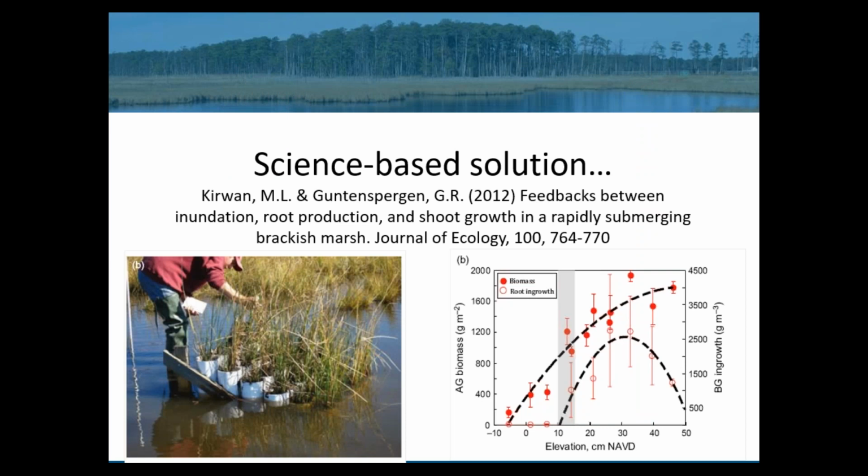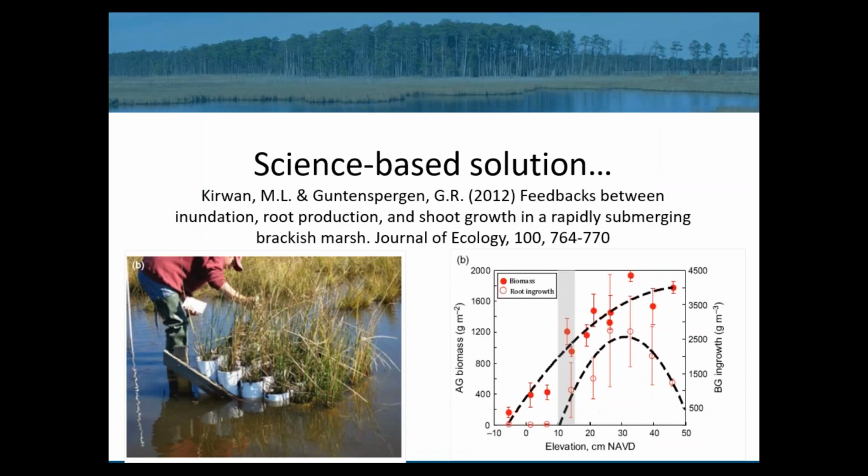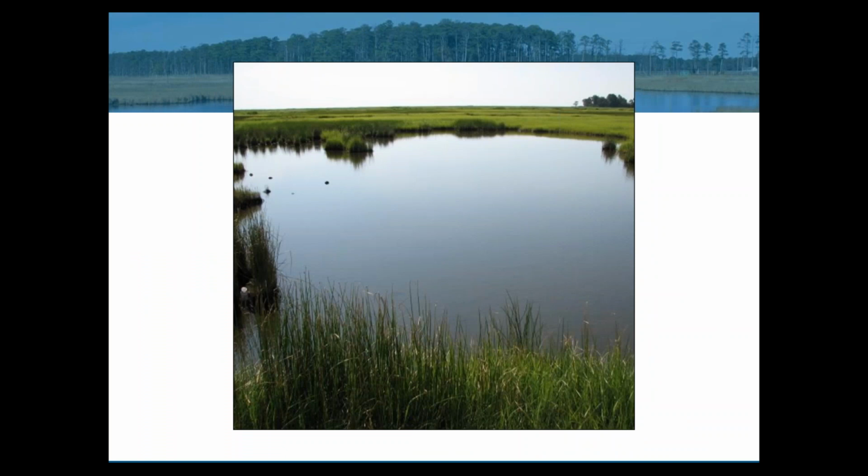There we go. So over time, you can see less and less vegetation. You can see more and more open water until eventually you get the formation of these small ponds. And then as this process continues, adjacent small ponds coalesce, and then you get these vast expanses of open water. And so that's really how these marshes unravel over time. Wow. Okay.